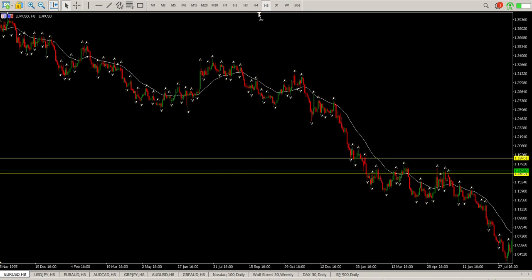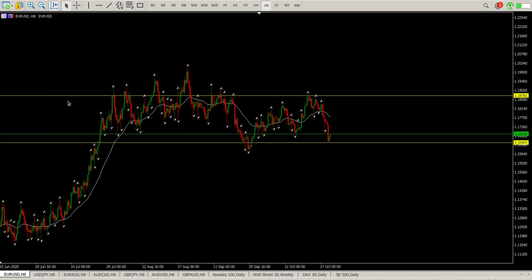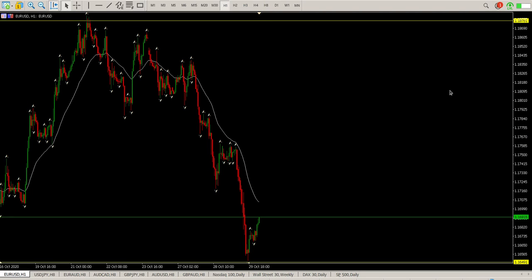Now you can see the structure on the weekly, and you can see what price is doing between those two levels, and that is essentially our range. So we've tagged the bottom, we've tagged this level again. Now the question is, is it going to hold? If it's going to hold, I would expect us to move right back to the upside here, and what we want to be doing is looking at the 1 hour at the moment.